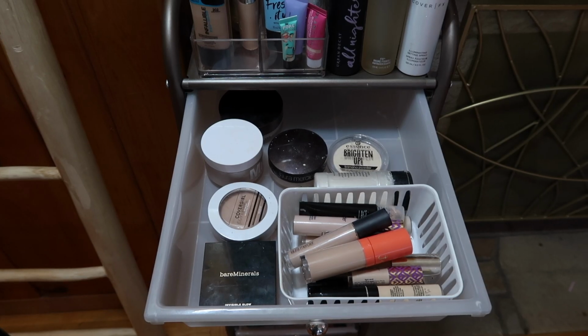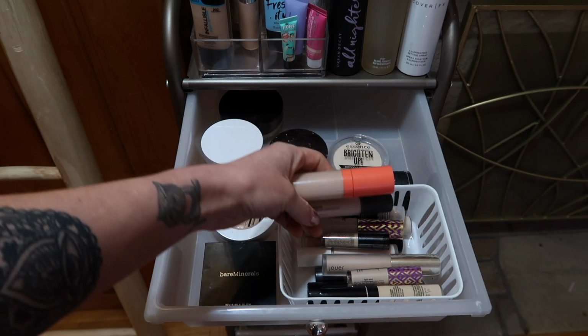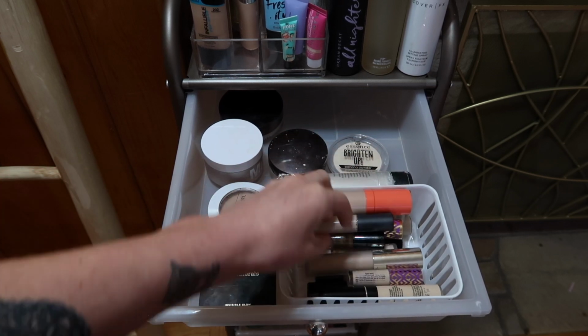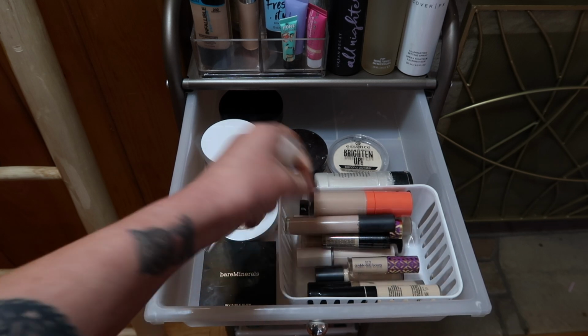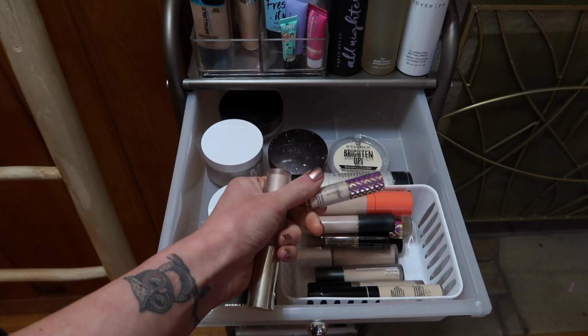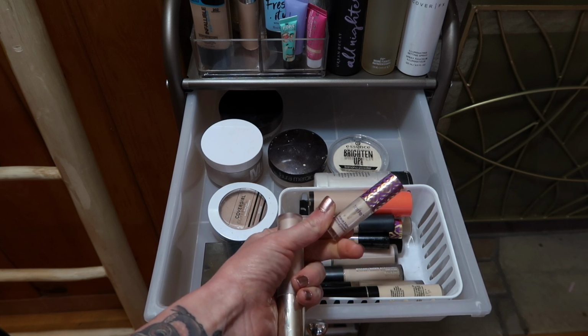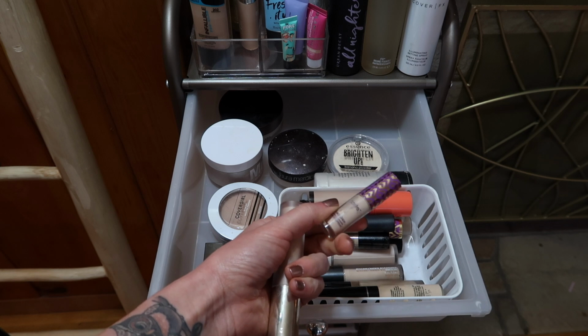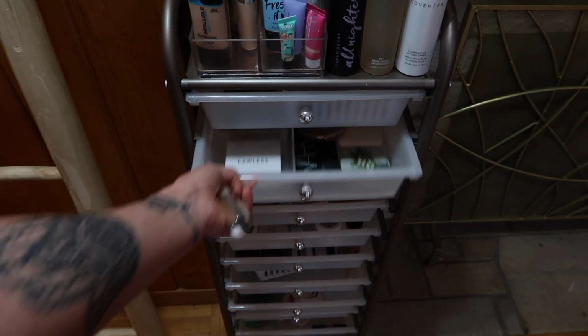Okay, moving on to my powder and concealer drawer. I don't need a loose powder, and I actually really don't feel like I need a pressed powder either. For concealer, I have not used my Jouer concealer in quite some time, and I think I'm going to pull this little mini Tarte Shape Tape to use as an eye base. So I'll pull these two for concealer and call it good there.